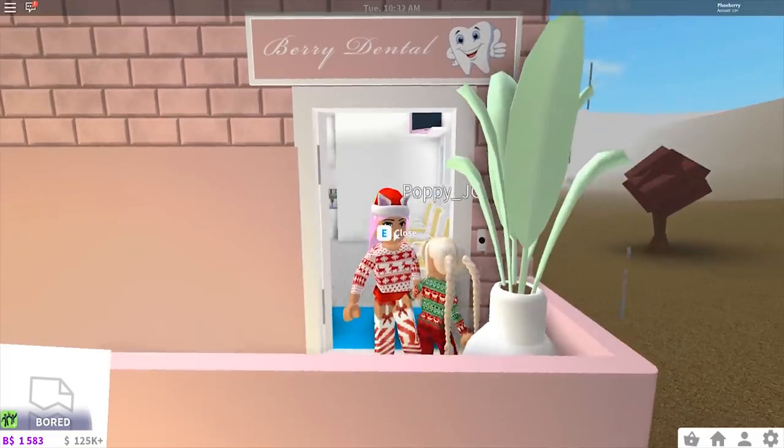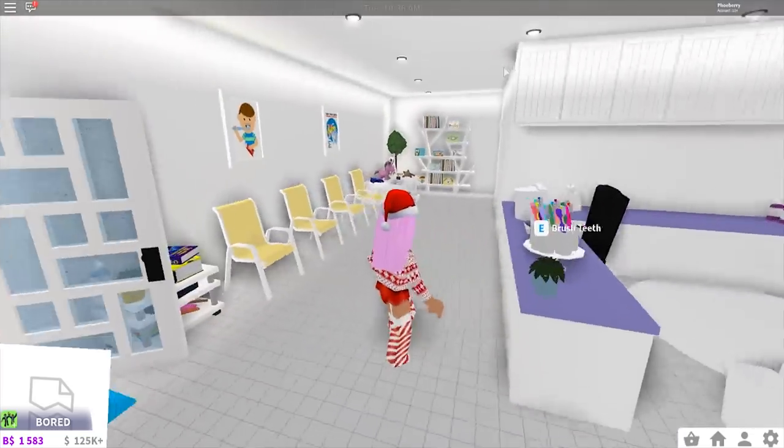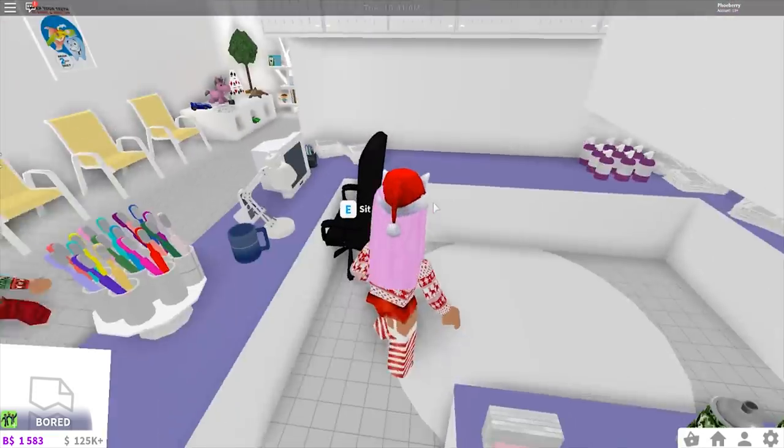It's called Berry Dental. Look, a little tooth with a smiley face and thumbs up. If you go in here, this is the dentist area. They sell toothbrushes. You have the receptionist here. And they usually come in.